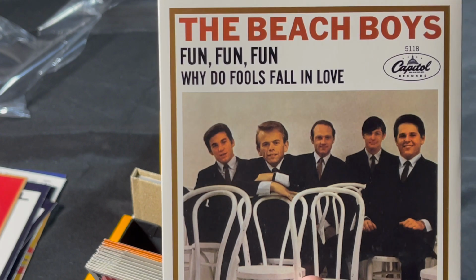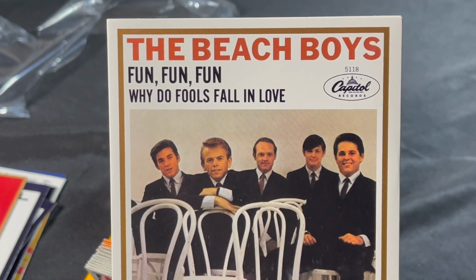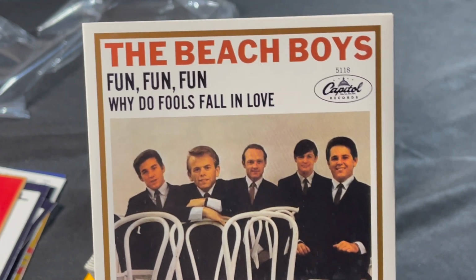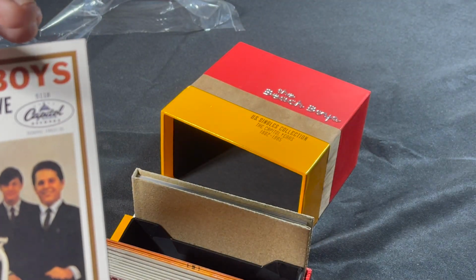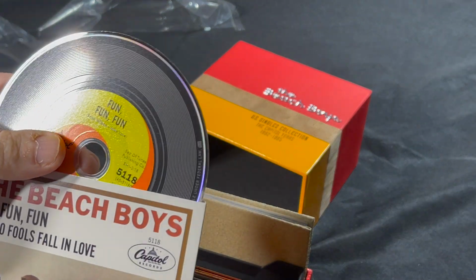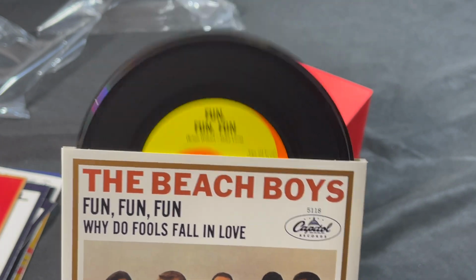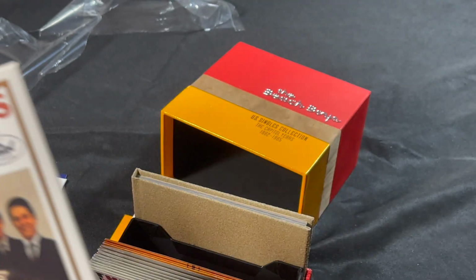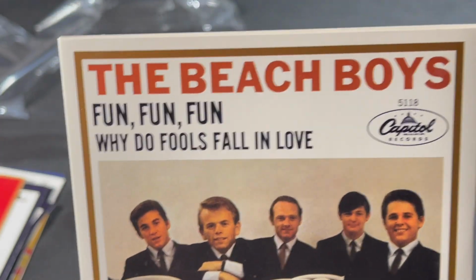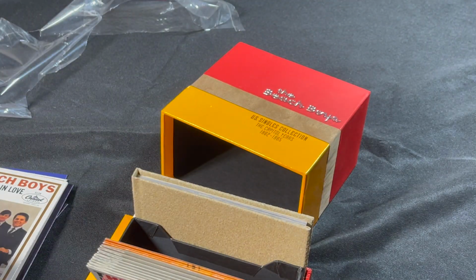All right, Fun, Fun, Fun. We're back into picture sleeve territory. Fantastic single. And their cover of Why Do Fools Fall in Love, which is fine. It's not remarkable. I don't know that it improves on the original, but Fun, Fun, Fun is great. Another song about sneaking out and going to the hamburger stand. You know, that's what all rebels do, all juvenile delinquents. They really go for the hamburger.